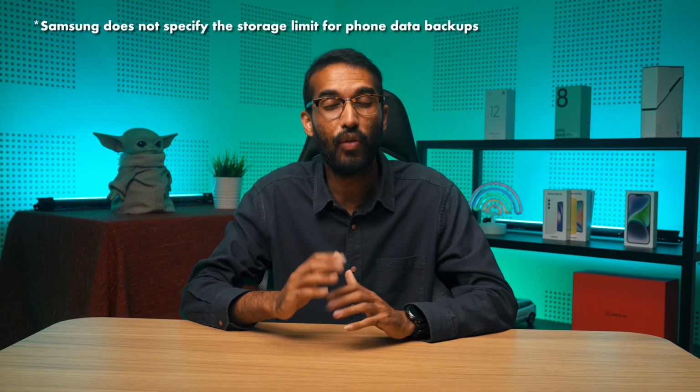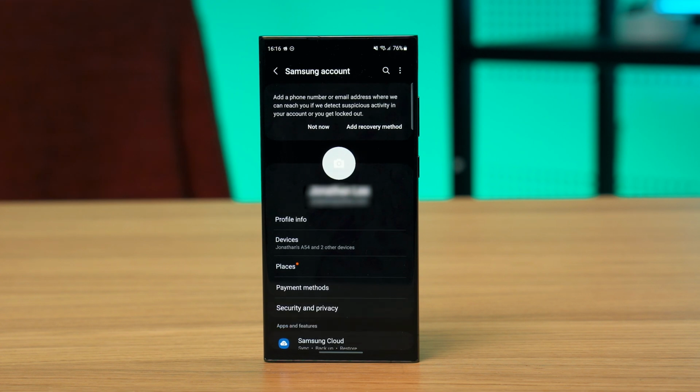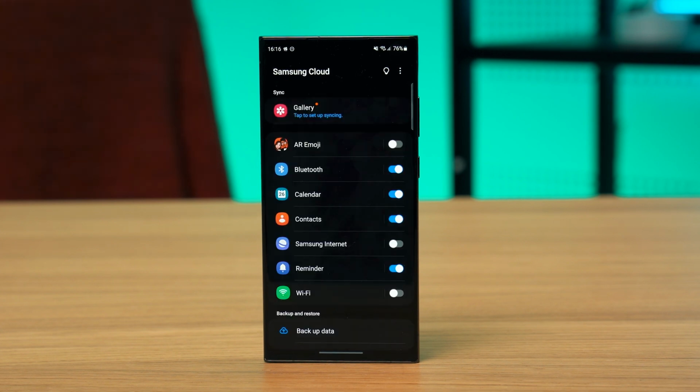Now, on top of Google's solution, you also have cloud services from the phone manufacturers themselves, which are more integrated with their respective operating system. Samsung, for example, has Samsung Cloud, which is used to back up your phone's data and offers 5GB of storage. You can find it by going to Settings, clicking on your account profile at the top, and looking under Apps and Features. Since both the operating system and backup solution are made by Samsung, the type of data from the phone that can be backed up is more extensive.